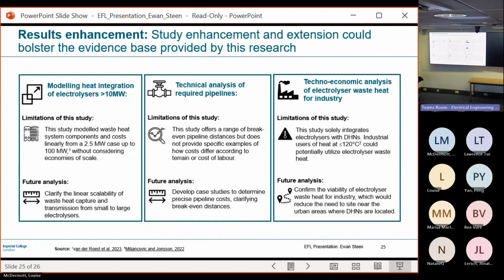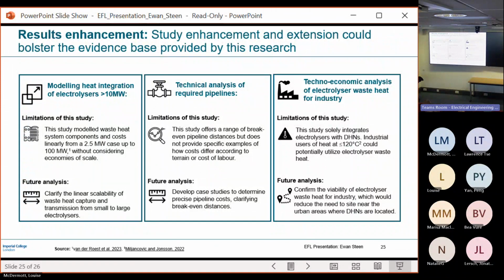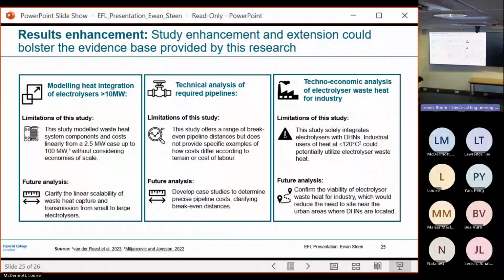Lastly, techno-economic analysis of electrolyzer waste heat for industry. The limitation of this study is that it only integrates electrolyzers with heat networks. However, many industrial heat users use heat rated at around 120 degrees Celsius. So if you could potentially utilize electrolyzer waste heat for that industrial heat use, then you wouldn't need to site near urban areas where district heat networks are located. You'd have a much broader demand sink for the heat. So future analysis could confirm the viability of electrolyzer waste heat for industry, and that would be another really useful and important development of this research.